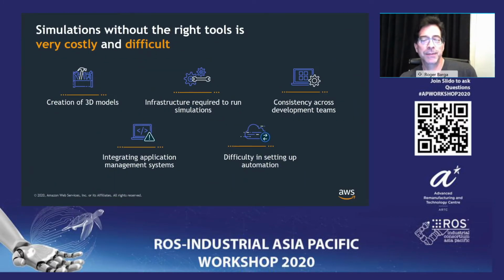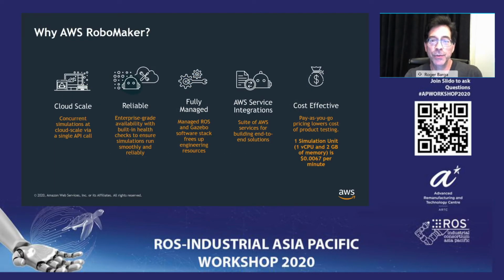Now, it's reasonable to ask, hey, with all these benefits, why aren't more people doing this today? Or why weren't they doing it before? Well, it's actually very expensive to create a 3D model or simulated world in which your robot's going to operate.